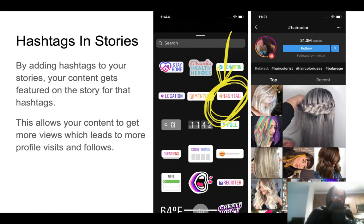They say you can use up to 10 hashtags per story. I like to do 1 or 2 just to keep it safe, but again, make sure they're related to the actual content.